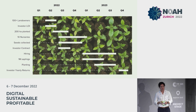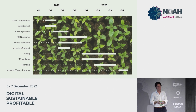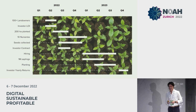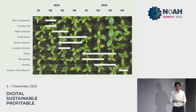From January to May, we collected, germinated, and grew 200,000 seeds into saplings. Since June, half of those have already been planted, and we have more than 1 million seeds ready to plant in 2023. And the engagement has been unbelievable. More than 100 landowners have already committed to reforesting their land. Andrew, who's our team member in Panama, because I haven't been there myself yet, literally told me that he has a queue of landowners willing to join the project because they know they've messed up with their land and they want to do something about it.